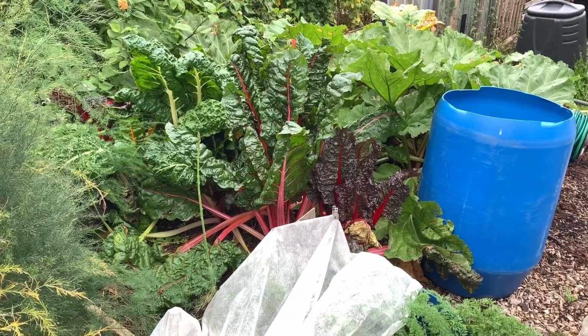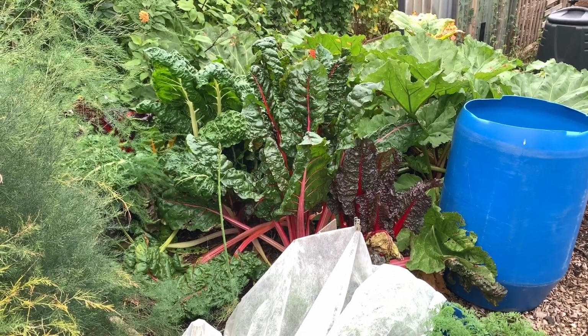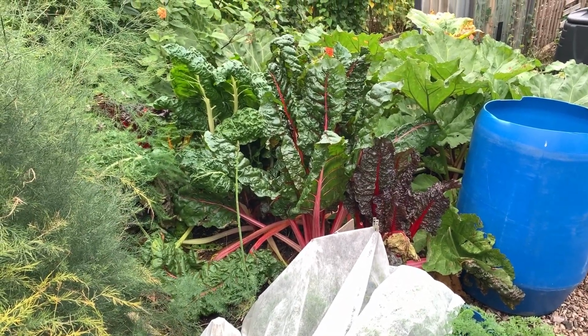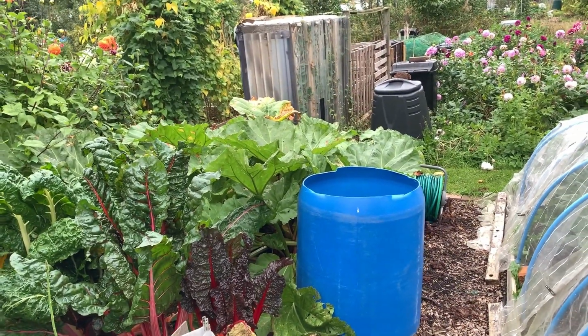Swiss chard. We grow that and we don't eat it. I don't like it, I just think it tastes like dirt. So it's there, it looks nice, not used. Chickens will get that most likely. And behind it the rhubarb, but we'll mention some of that when we come around the other way.